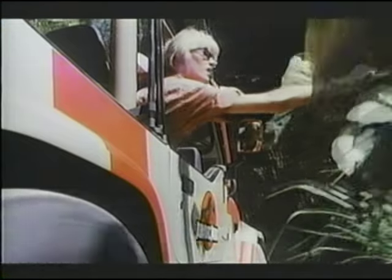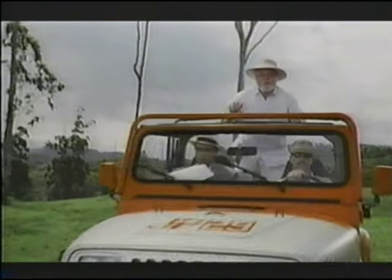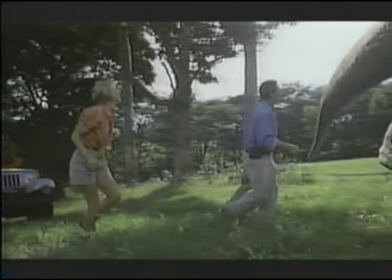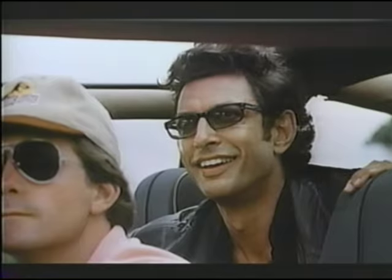Welcome to Jurassic Park. We've made living biological attractions so astounding that they'll capture the imagination of the entire planet. How'd you do this?